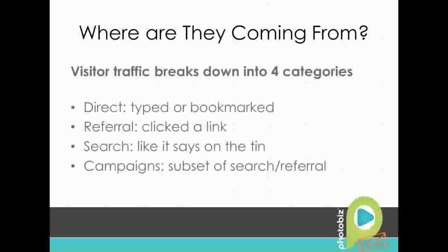Okay, search traffic, exactly like it says on the tin. They used a search engine. Now, analytics covers Yahoo, Bing, Google, MSN, Ask. Just about every major search engine is covered. Now, you also have the option of including other search engines. I find very little use for this because the majority of alternate search engines are very specific to a niche market, and if you're in that niche, you're aware of them.